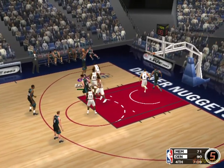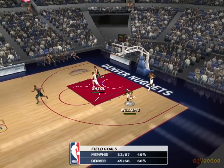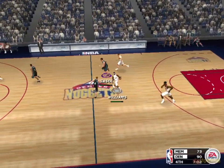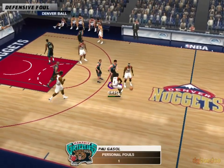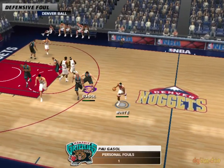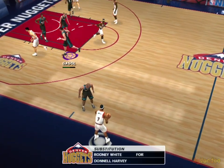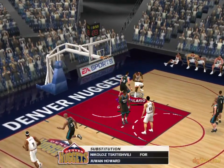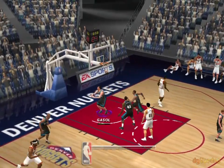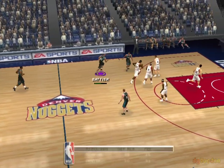Dishes off to Battier. He takes the jumper. Those are the kind of numbers you want to see posted. Number two, Jason Williams. Williams sets up the play. Gasol with the defensive foul. Into the game for the Denver Nuggets, number 7, Rodney White. Gotta shoot, no. Up fake, Hilario pulls the trigger. Another great board. Gasol now has 6 rebounds.